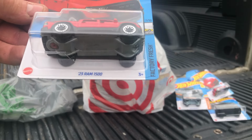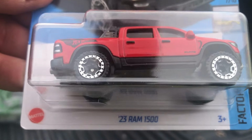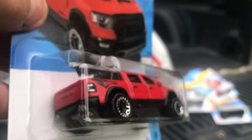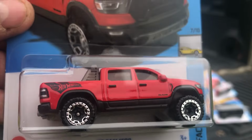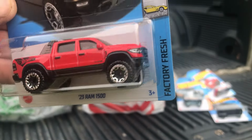And then last, we got a 23 Ram 1500. It's a sweet looking truck. It's got nice wheels, nice detail, headlights, tail lights. It's a nice truck to collect. It's also new for 2024.